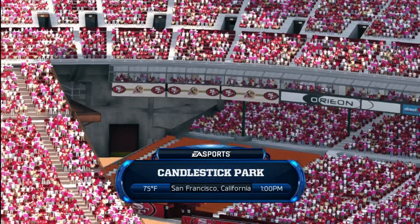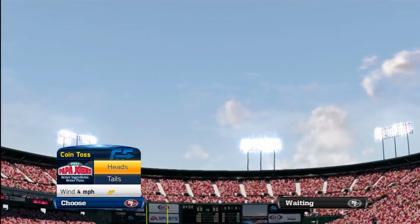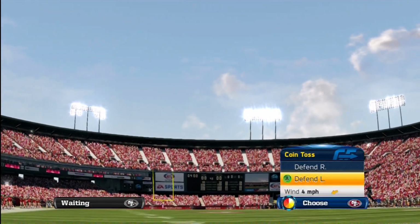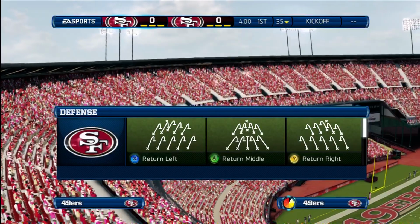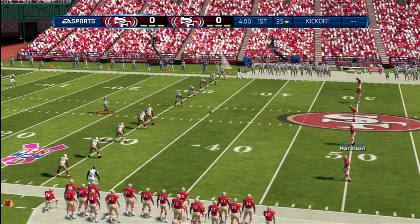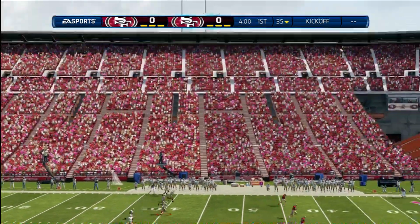Candlestick Park, a stadium that has housed numerous championship teams, plays host for this exciting matchup between the San Francisco 49ers and the San Francisco 49ers. Bill, we've got a couple of the best tight ends in the game on each sideline today, and they could be the difference makers. You know, these tight ends, they can do it all.